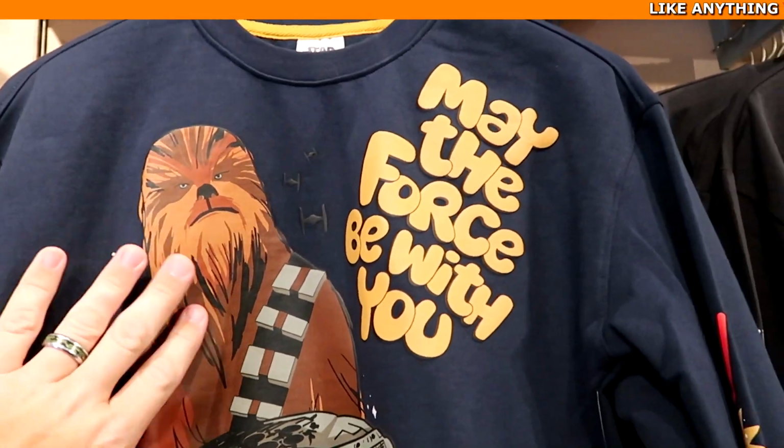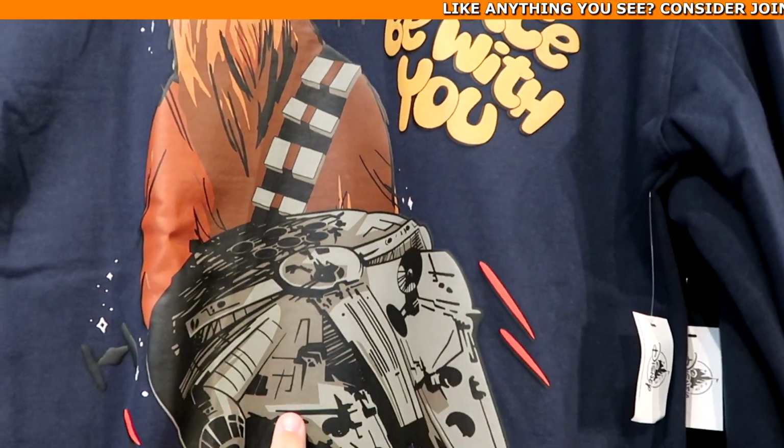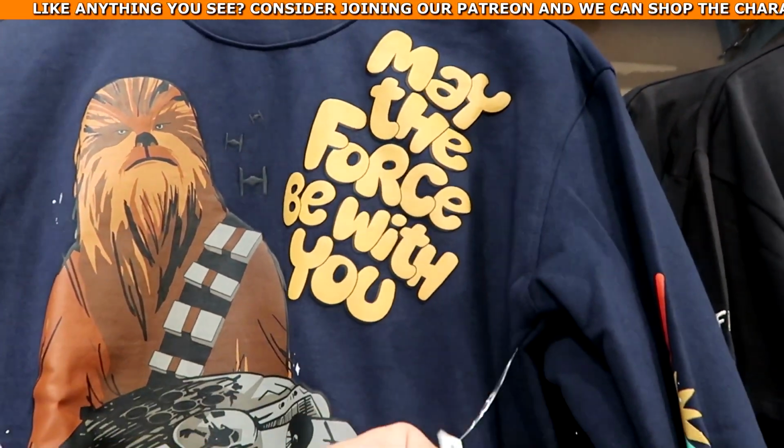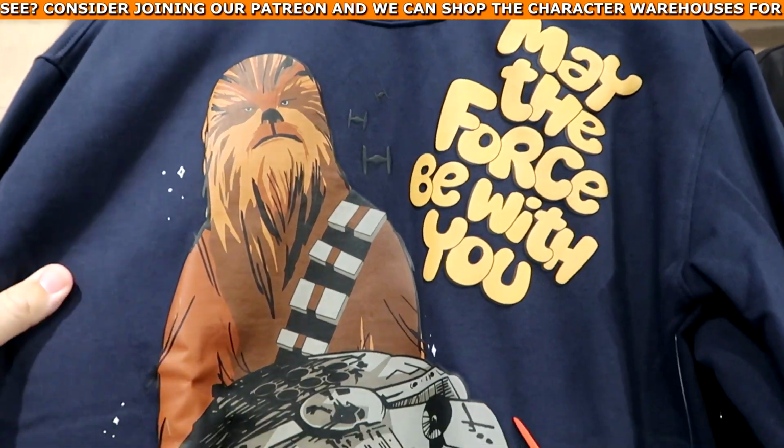And look at this one here, a pullover sweatshirt. You have Chewbacca and the Millennium Falcon. It says pew pew and may the force be with you. Again, this is extremely soft, $55.